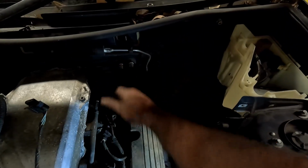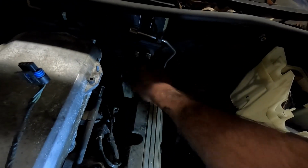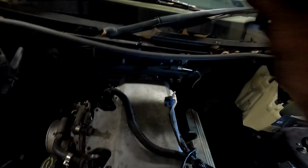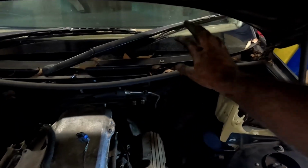Fuel lines are in a pretty good spot. The feed's here, so I can literally just trim it back here, put a hard line to AN style fitting on there, and then a barb to hose there. Return over here, again it can just go hose and then back down to the hard line down there for the return. Eliminate that fuel filter, and I might put just a generic fuel filter down there.